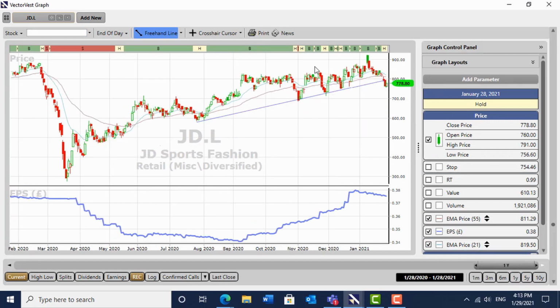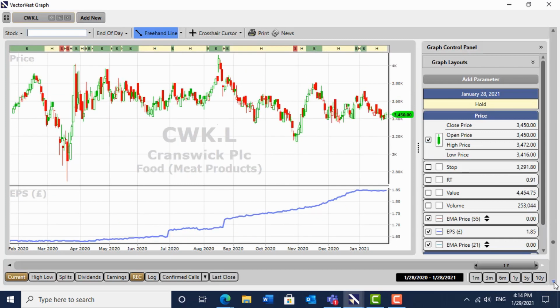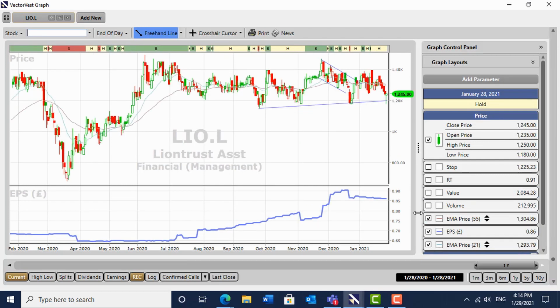If we look at this a little bit more carefully, you can see these lines, and we've got resistance becoming support. We've got resistance becoming support, and this level really should have held here. So this is a bit of a worry. As you can see, there's a lot of overhead resistance at the February highs, so still on a hold. Cranswick is doing what Cranswick does, nothing until earnings season, and that's Lion Trust Asset Management finding support again at these lows. Fundamentals in this share look absolutely outstanding, needs to get through these highs.